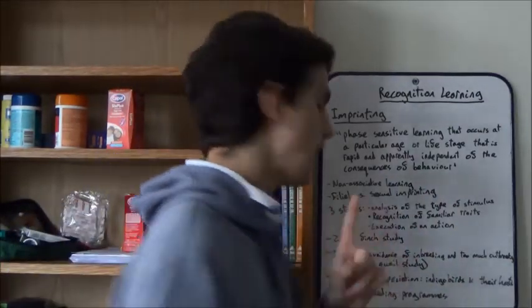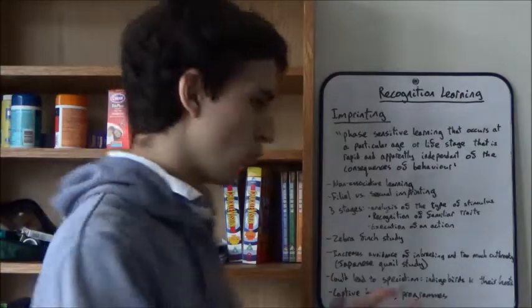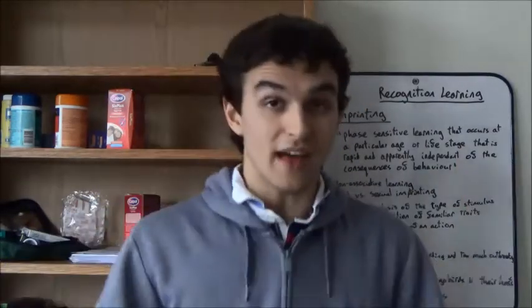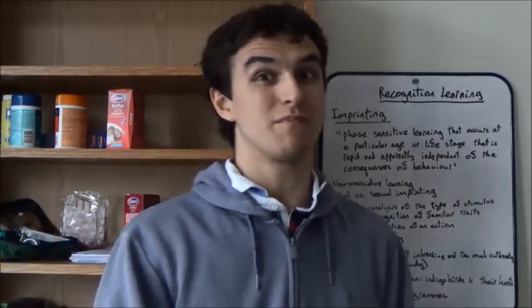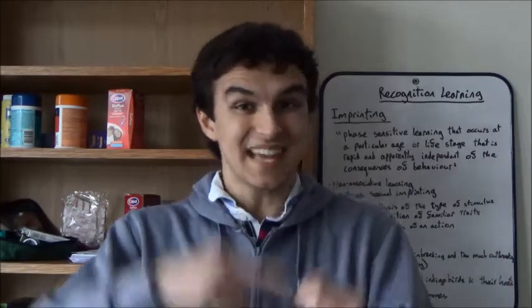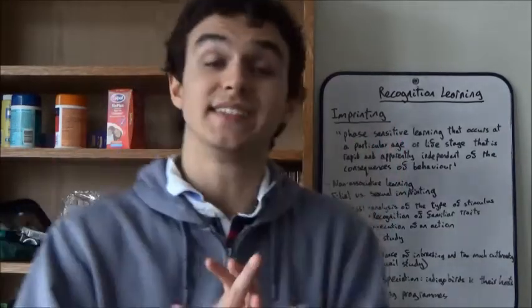Now, a study on zebra finches wants to show exactly this. Zebra finches were kept either with members of their own species or with Bengalese finches, another species of finch. Then, when they grew up, they were tested to see which finch the zebra finch preferred to mate with. They showed that zebra finches that had been reared with Bengalese finches did actually prefer to mate with Bengalese finches. Okay? And the second thing that they most wanted to mate with were hybrids of Bengalese and zebra finches.